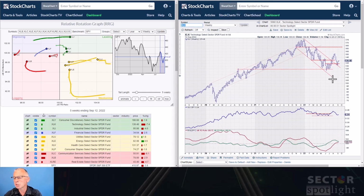If we look at technology, here also it looks as if a higher low is being put into place, and it looks as if that old falling resistance line is catching it as support together with that high that we saw here in June a couple of months ago.